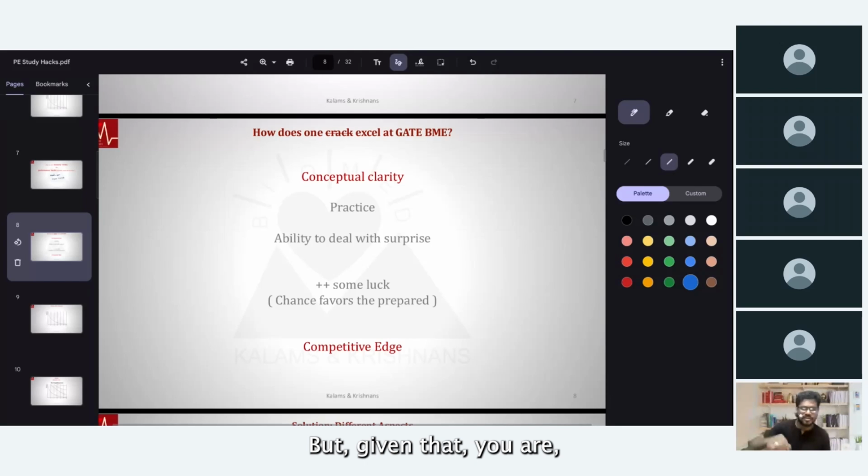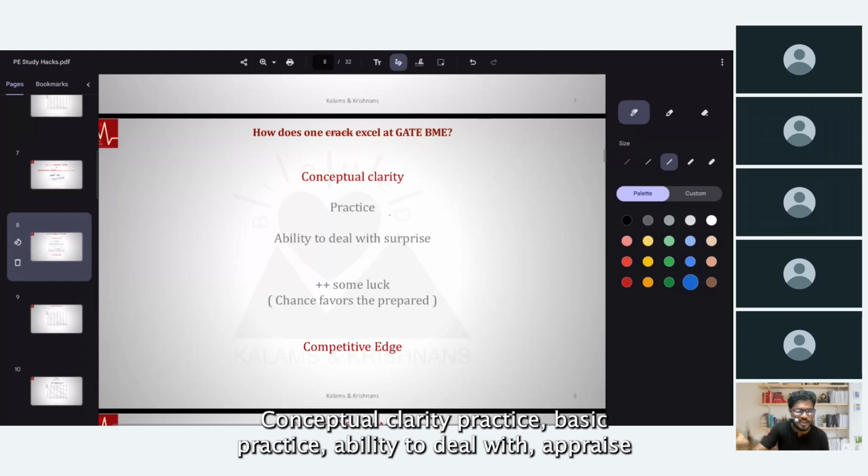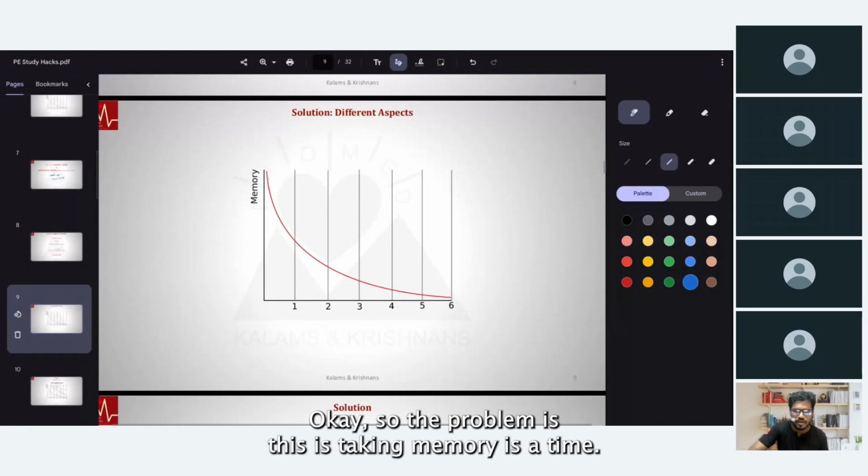But given that you have done your homework, that is, your foundations are covered, conceptual clarity, basic practice, ability to deal with surprise, some luck, basic health and all that is covered, you can certainly get a competitive edge. Okay. So the problem is, this is decaying.